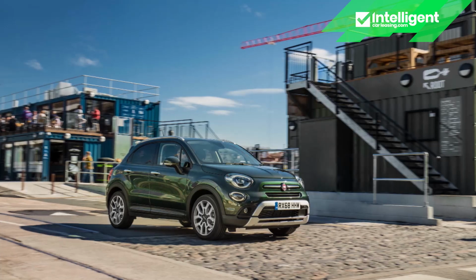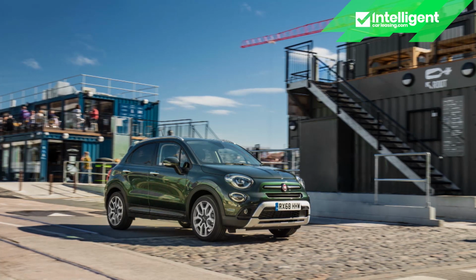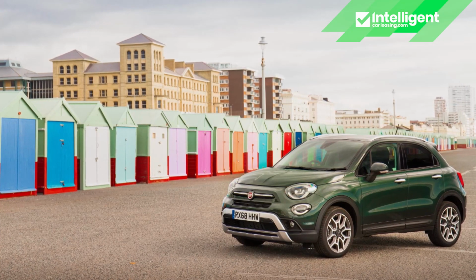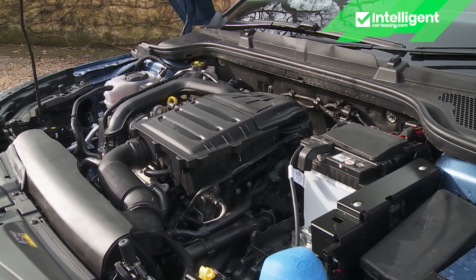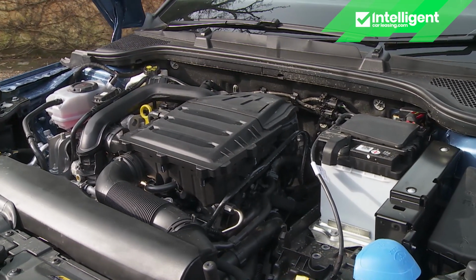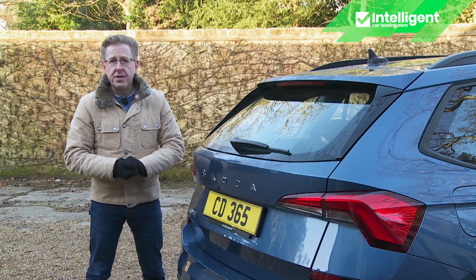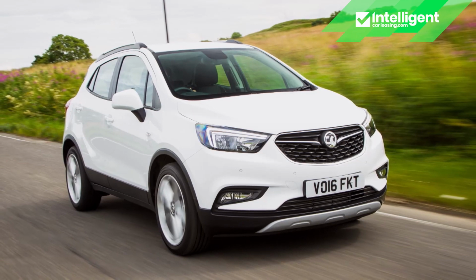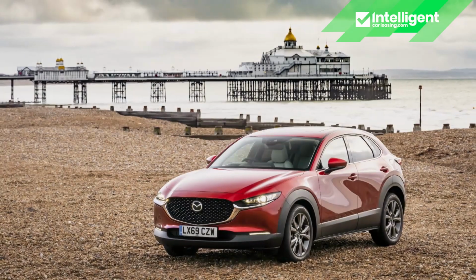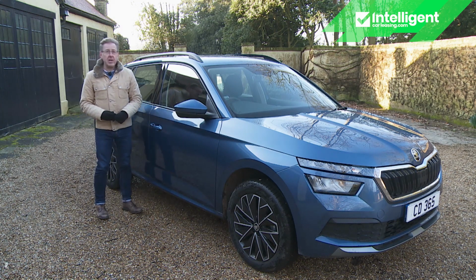Fiat's contender, the 500X, will also cost you more if you reject it in its slow, inefficient base 1.6 litre petrol form and instead choose an engine more comparable with the performance and frugality you get with Volkswagen's TSI technology. And you could easily find yourself paying in the region of around £1,500 more than this Czech brand is asking here if you were to go for comparable versions of segment rivals like Vauxhall's Mokka X, Jeep's Renegade, Suzuki's SX4 S-Cross, or Mazda's CX-30.